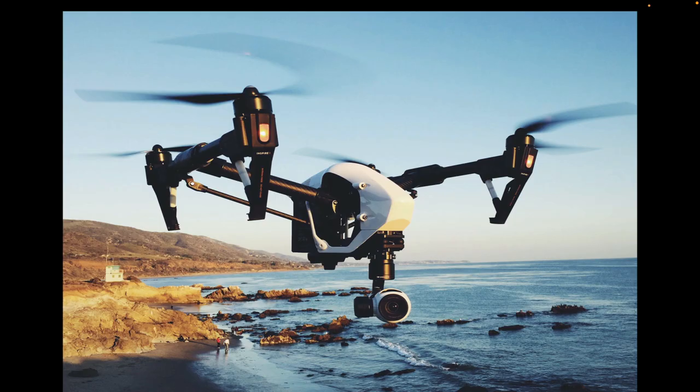So this is the DJI Inspire. You can see this busted one up here, let me grab it. When we first got this one, it was our first big expense. It was like, oh my God, this costs like, I forget, $4,000. Nobody can touch it, you're going to break it.